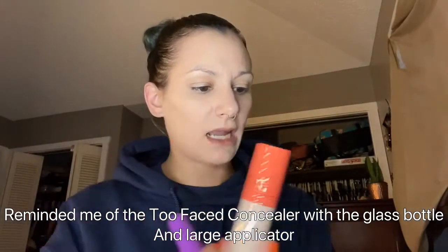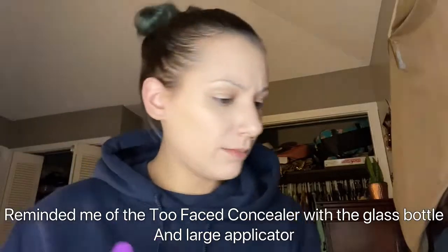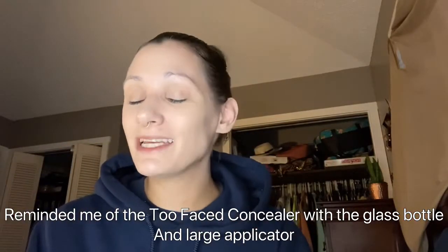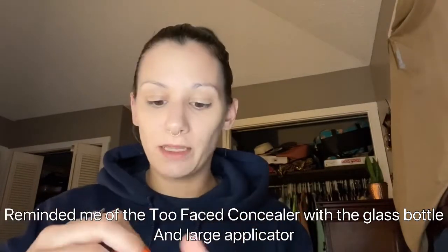So I'm going to open this up, and it is a nice glass bottle. Honestly, this reminds me a lot of another concealer that I have, but of course I can't find it right now. Looking at all my concealers, a lot of them are the same kind of packaging. It's a common type of packaging. It's hard to open. So it is the twist off, and it is the large brush.